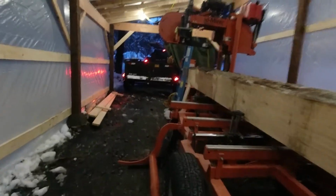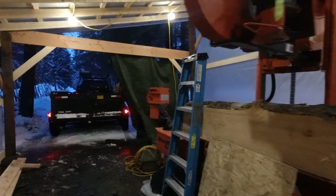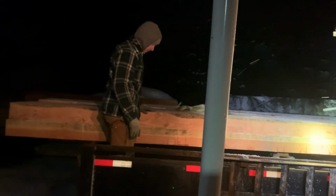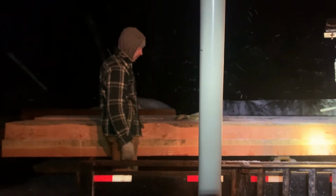But things are coming together, orchestrating everything. It's working out with the good Lord's help. Loading up another 18. Snow is starting to come in, getting colder. How you doing, Matt? Hanging in there?